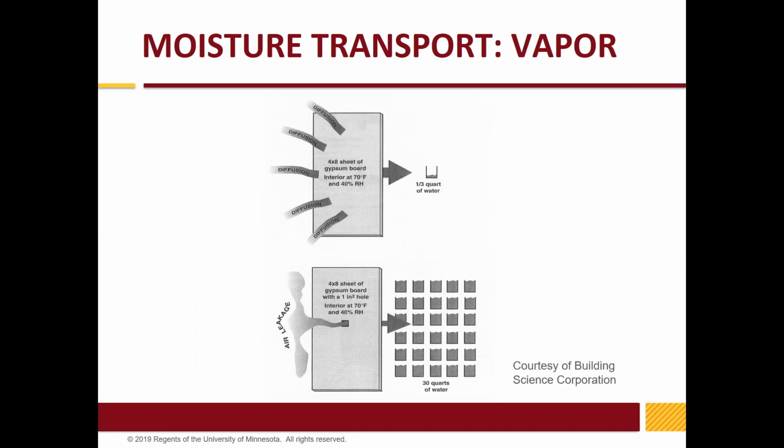And just comparing vapor transport by diffusion versus air leakage, many of you have seen this slide in many, many different ways and different contexts. But the point here is that water vapor diffusion by molecule through a material is a pretty slow process, even for a fairly permeable material, versus airflow through a hole that can carry large quantities of water to a new location. And again, there's a lot of conditions around how this exercise was set up. I'm not going to go through all that. It's just to note that vapor transport by air leakage can be very, very powerful. Vapor transport by diffusion is much, much slower.